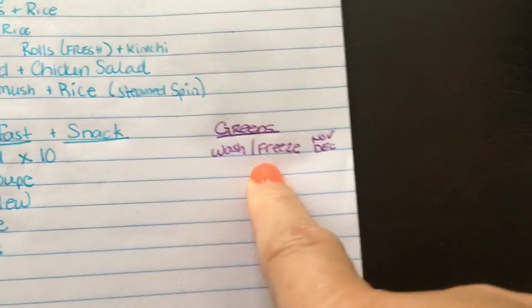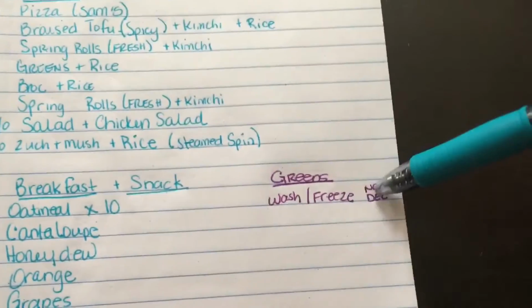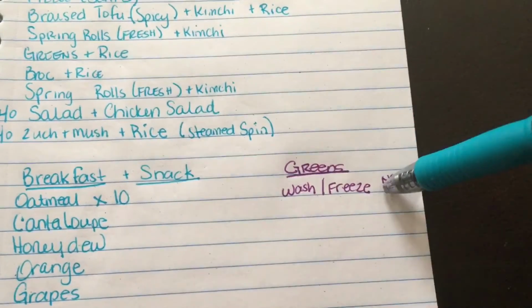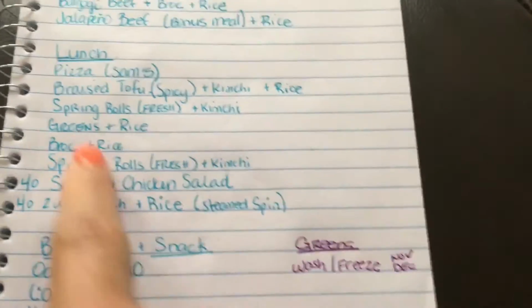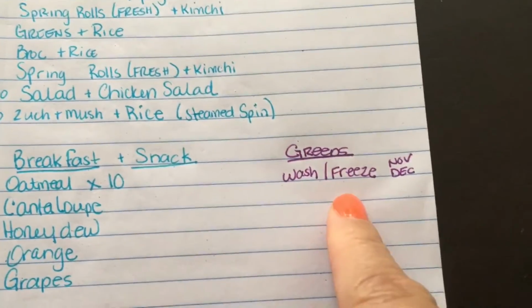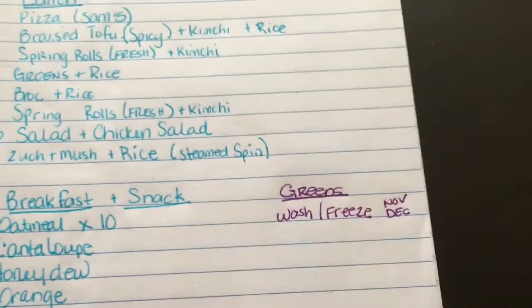Oh, I forgot to mention the greens. So for my greens, because greens go up in price significantly around the holidays here, I'm in Texas, I'm going to go ahead and I'm buying them now so that I can freeze them. And I will use some of them like in my meal up here with my greens and rice, but I will go ahead and freeze probably 1 to 2 bunches of them. And then every time I go to the store, I'll probably make extra trips to get 1 or 2 bunches more so that we have enough for the holidays.